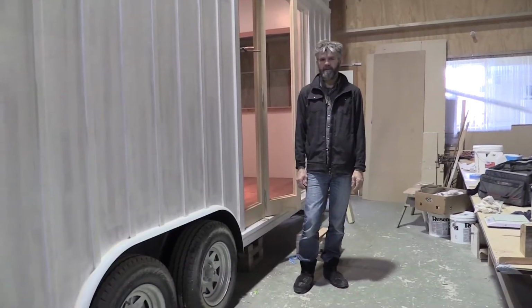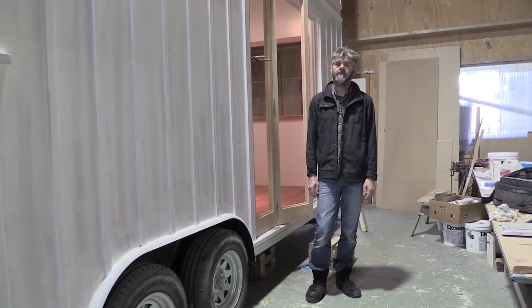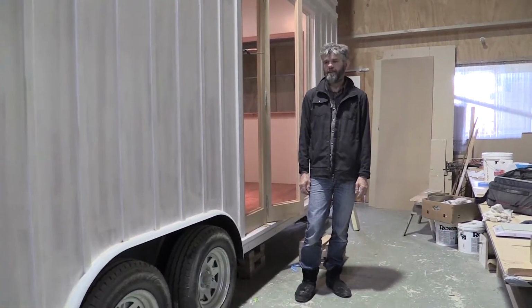I'm Jeff Hobbs, and this is the tiny house I'm building for a girl named Briar Hale. She's a school teacher from Auckland, and she's taking this tiny house to Palm Beach on Waiheke Island. It's been designed really by the owner, her specs. I drew it up for her.